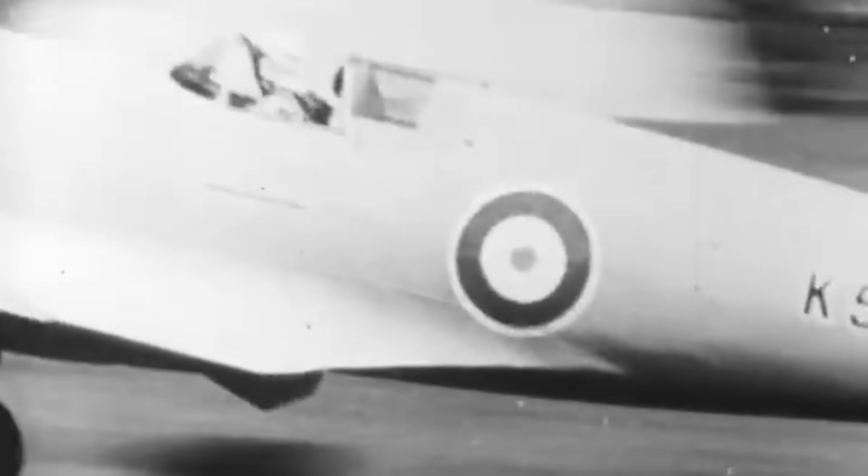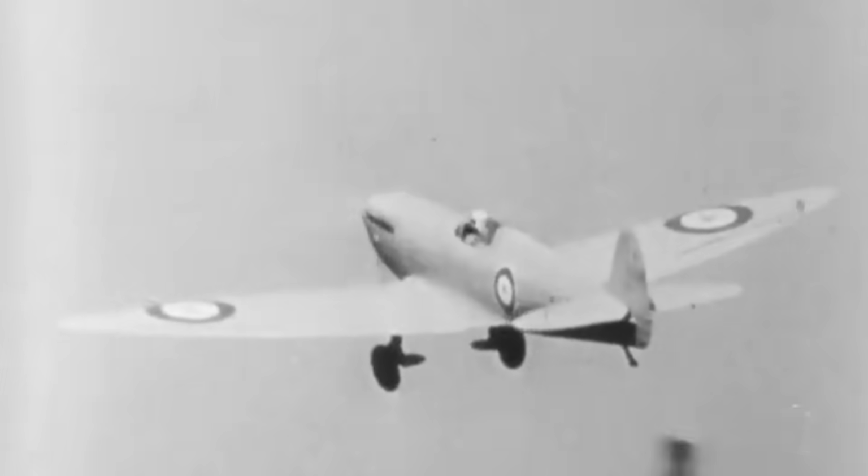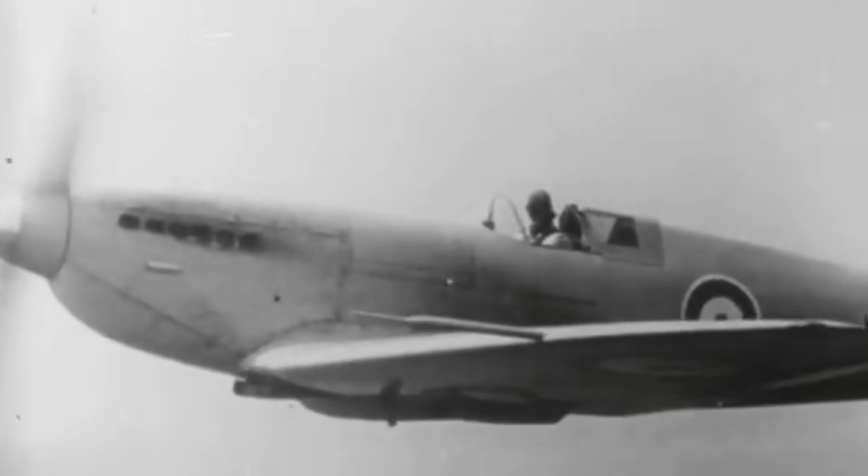The early Mark I boasted a service ceiling of 31,900 feet and could zip through the skies at 315 miles per hour at 30,000 feet. Their top speed hit 362 miles per hour at 18,500 feet, with a cruising speed of 210 miles per hour at 20,000 feet and an economical range of 575 miles. Their combat range extended to 395 miles, including takeoff and 15 minutes of intense aerial combat.